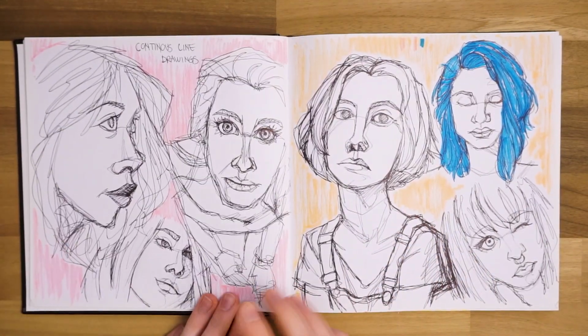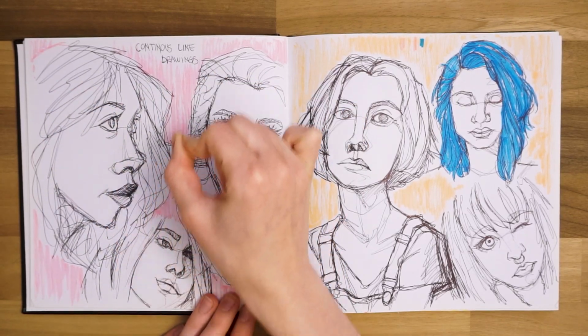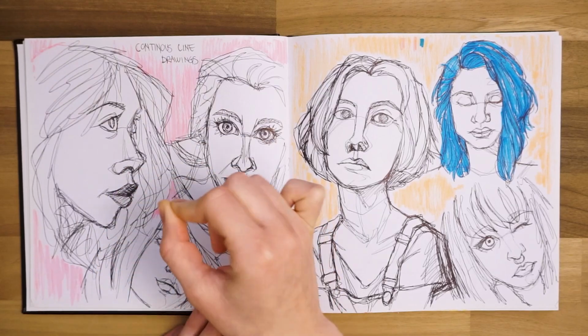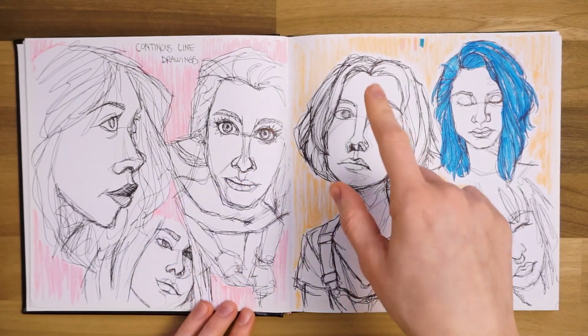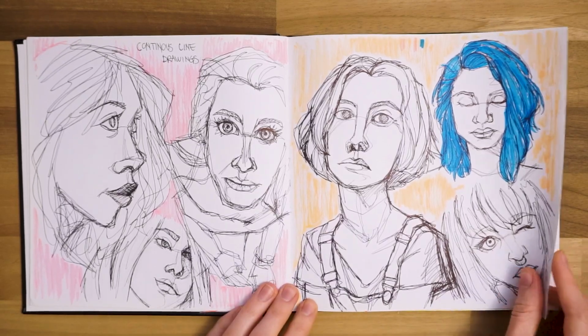And these are continuous line drawings. So, you know, put down your pen, draw, and then you don't pick it up till you're done drawing. So that's why some of them look a little bit wonky. Whoops.